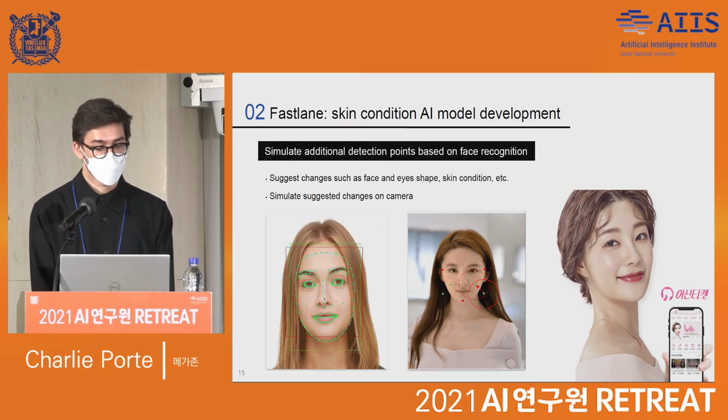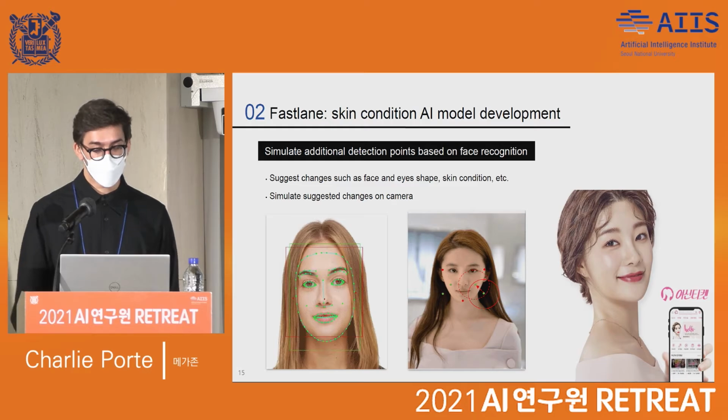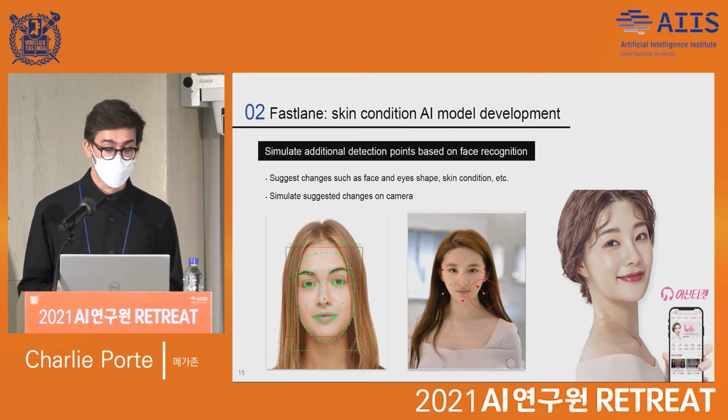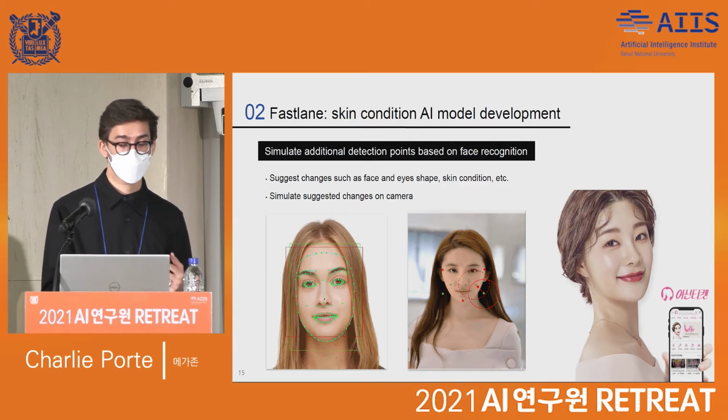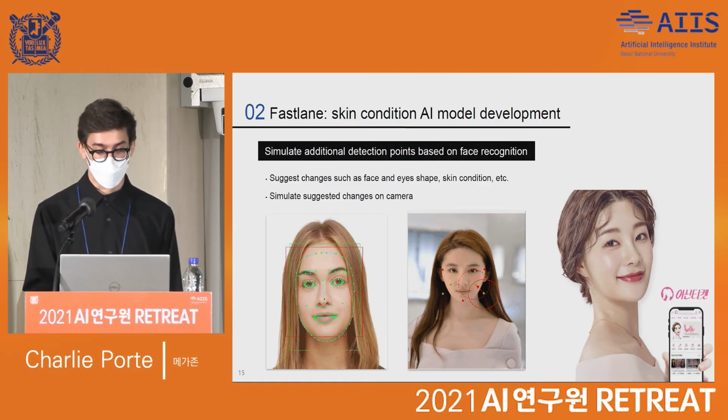Next, Fastlane, the company behind Yoshin Ticket, the skin condition and clinic finder app, asked us to build a facial recognition system that would not only detect facial landmarks, but also deduce and simulate other ones that are usually harder to detect, as well as detect skin conditions such as enlarged pores, wrinkles, and acne. So with our system, not only can you see the face changes live on camera, but also, according to your skin condition, Yoshin Ticket can direct you to the best clinic nearby.